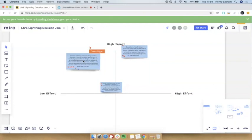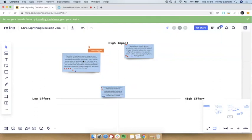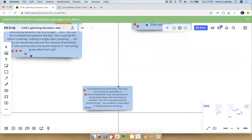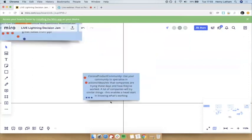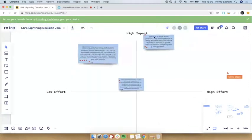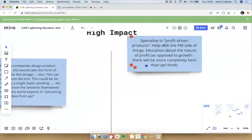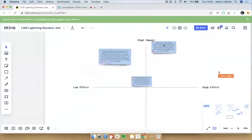Because our team moves very quickly, before that month is up, we may meet early or we may just decide to try the first solution and see whether it works or not as quickly as possible, ideally by the end of next week even. And then if it's working, we persist with it. If it's not working and we don't think it's worth committing more resources, we would pivot to solution number two, which is what the crowd really wants, the Corona product community, and see what we could do then. Or even we say, actually, let's just go all in on this potentially high impact, but high effort one about building a process for profit-driven products.